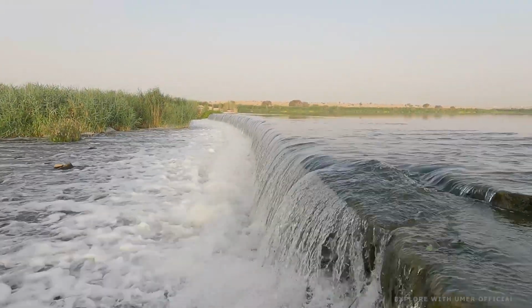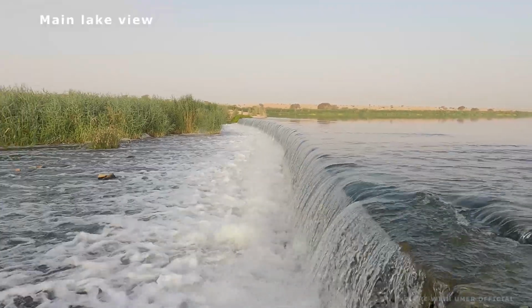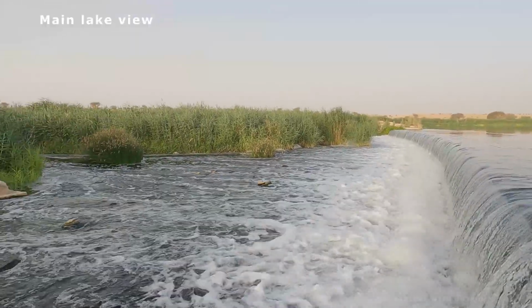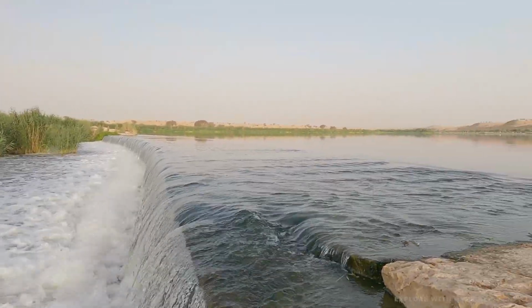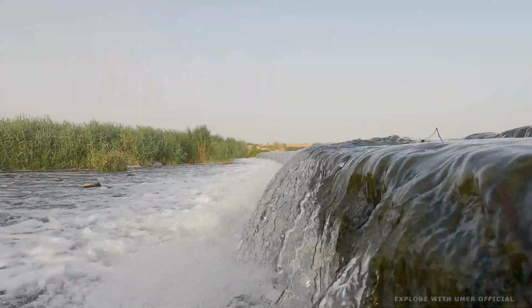This is the main attraction of the Lakes Park, where you will feel the water is sliding down like a short waterfall. The sound is very nice. You can sit here and relax for a long time.